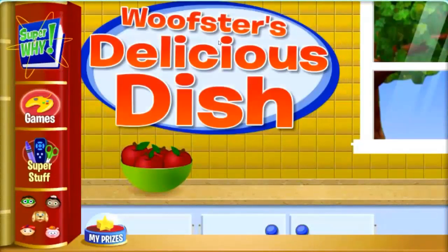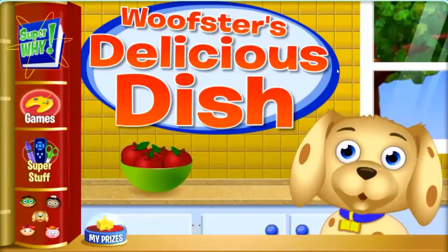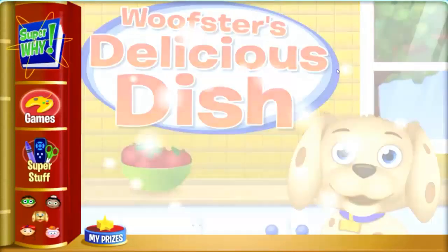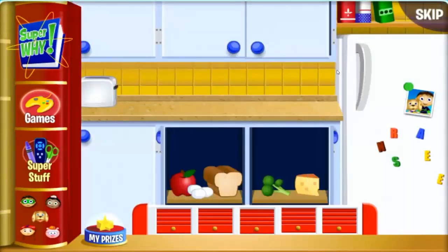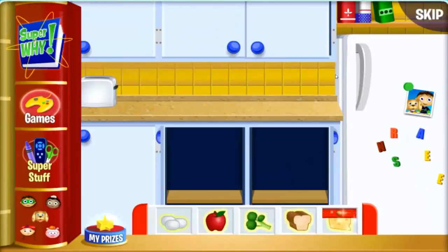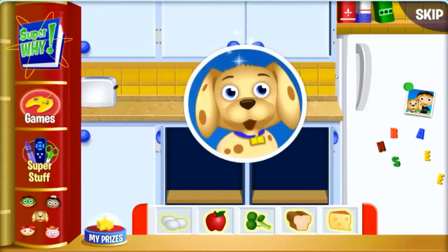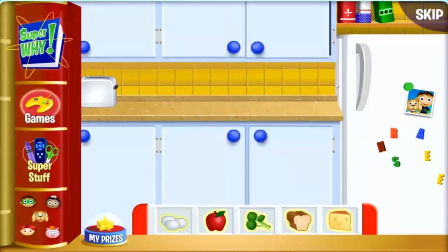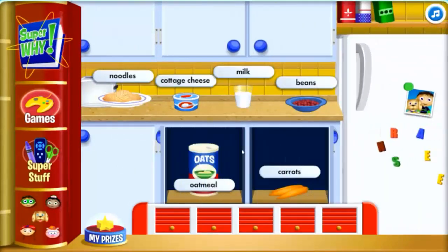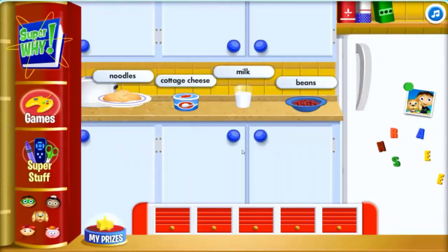Wooster's Delicious Dish. Will you help me make a healthy meal for the super eaters? Whoop-dee-doo! Whoop-whoop! Roll over cupboards and doors around the kitchen and choose one item from each of the food groups. Protein. Fruit. Vegetables. Grain. And dairy. Let's go! Choose five items to make a pup-tastic meal for the super eaters. Remember, choose a protein, fruit, vegetable, grain, and dairy item to build a healthy and balanced meal.